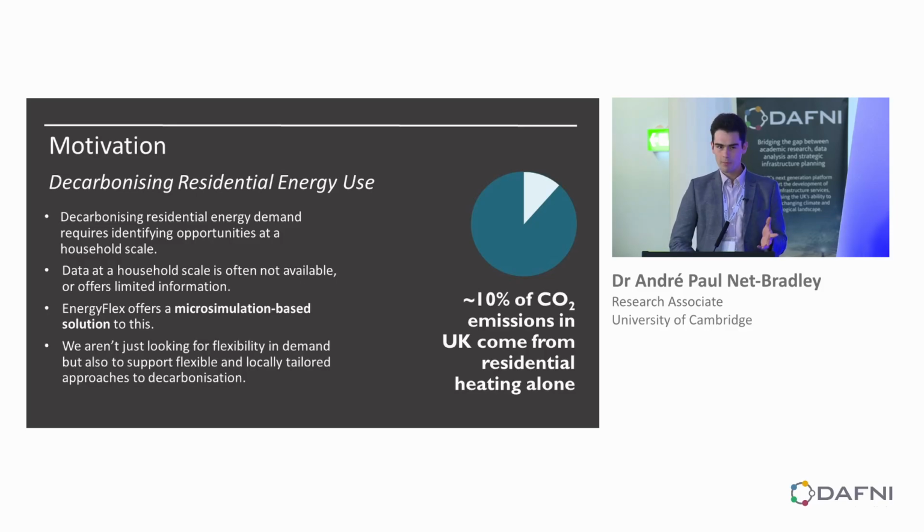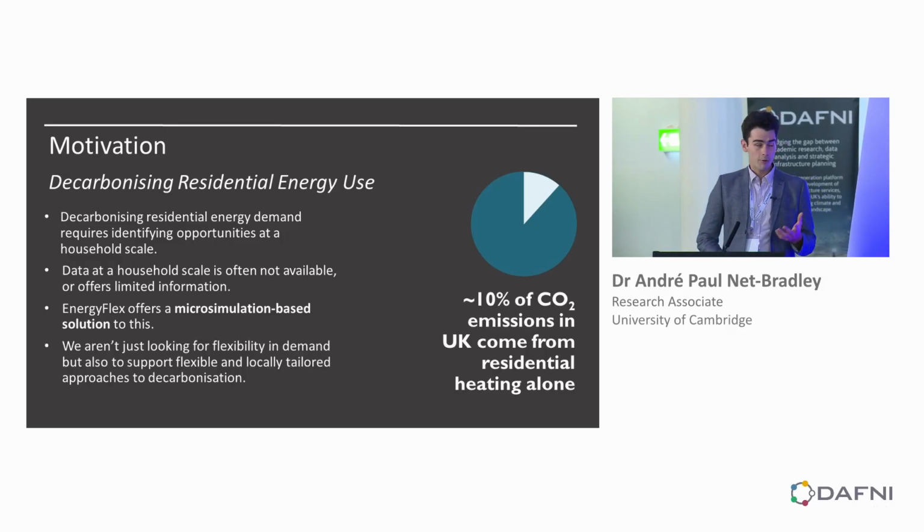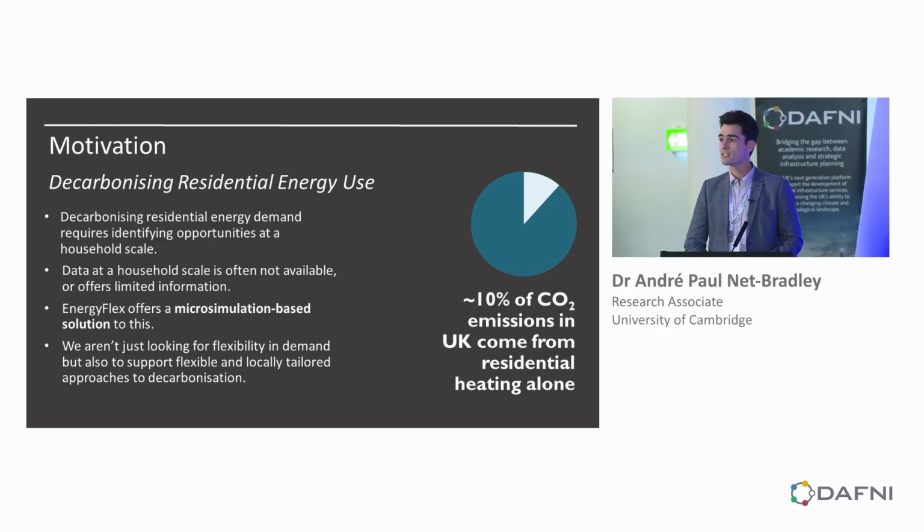Now, you may be wondering where the name comes from, and actually our original idea with this was to look at flexibility in demand within a local area, and we haven't quite gotten to that yet, because we actually realized partway along the journey that it had this other really useful side, which was targeting local authorities and housing types in need of energy efficiency improvements, retrofits, and so on and so forth.